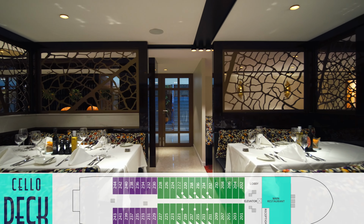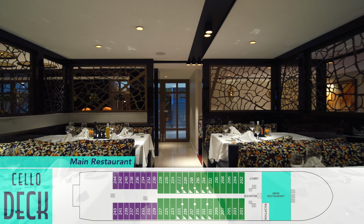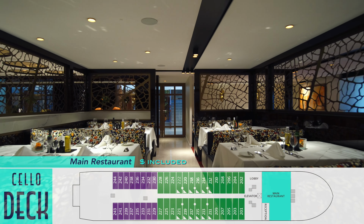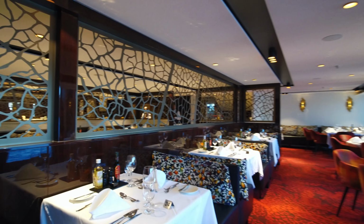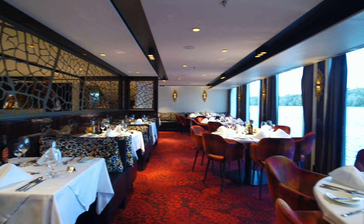Down on the cello deck is the main restaurant that can easily seat everyone in the stylish venue, with a combination of 4 tops, as well as 2 tops for couples, and larger tables for traveling groups.